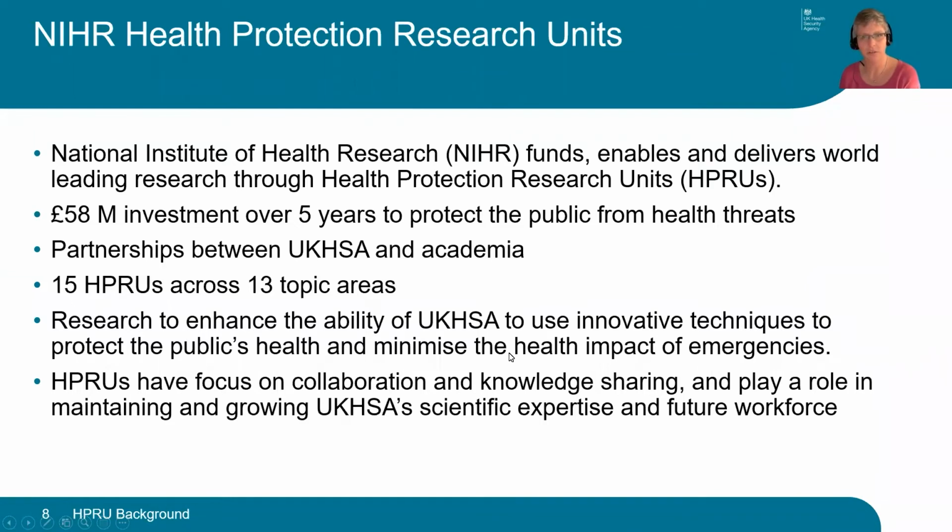So the health protection research units, which I'm going to go through as HPRUs, they're funded by the National Institute of Health Research. And over the next 5 years or so, there's a £58 million investment to protect the public from health threats. The HPRUs are partnerships between UKHSA and academia, and there are currently 15 HPRUs across 13 different topic areas. And the main research is to enhance the ability of the UKHSA to protect the public's health and minimise the health impact of emergencies. There's a strong focus in the HPRUs on collaboration and knowledge sharing, and they also play a role in maintaining the scientific expertise and future workforce within UKHSA. Next slide, please.